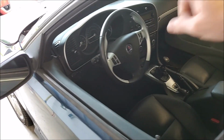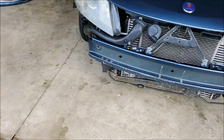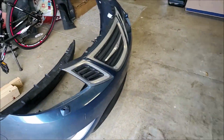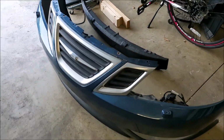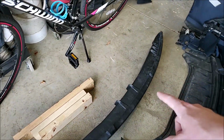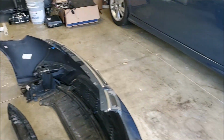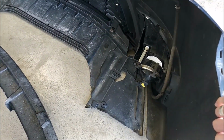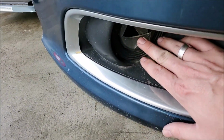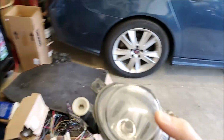I have a sat nav unit over on the side of the garage here. I'll show you in a sec. That's going to be swapped in here. Bumper I got down from the attic. So the bumper is not in the best shape, but it's actually in fairly decent shape. Ended up getting the foam piece that goes on the crash guard right up top there. I'll be replacing that. One of these fog lights is broken. I think it's this one on the passenger side. Yep, that's broke, but I do have a replacement up here somewhere. Yeah, so I'll toss that in there.